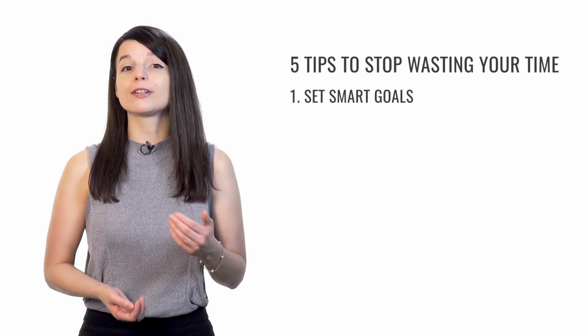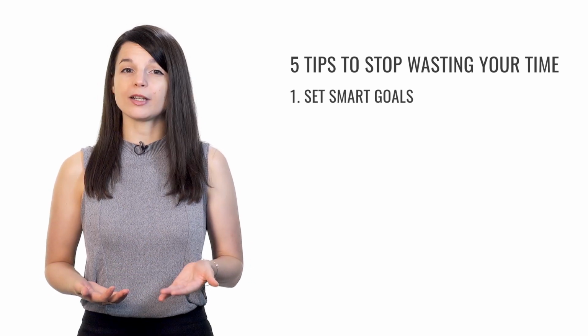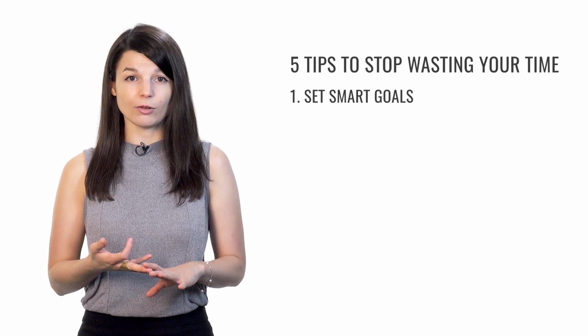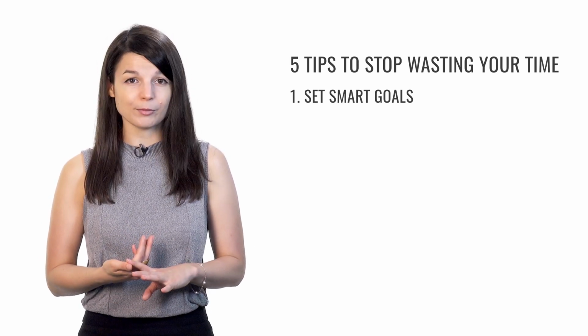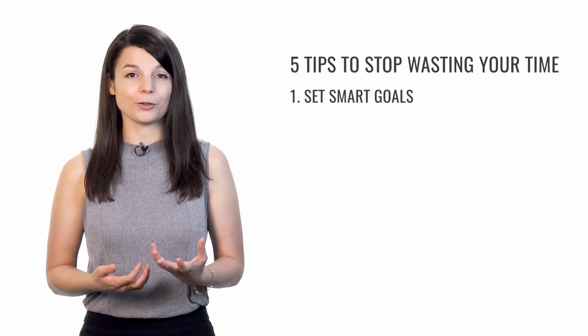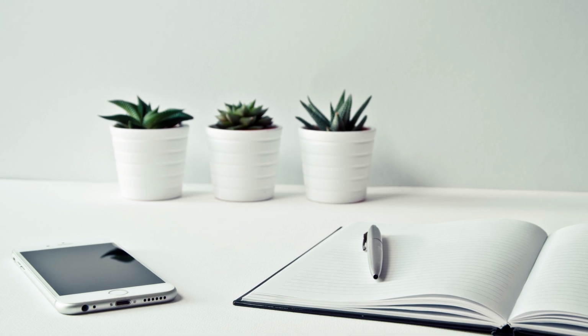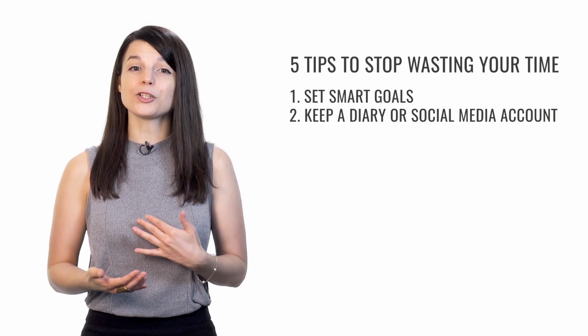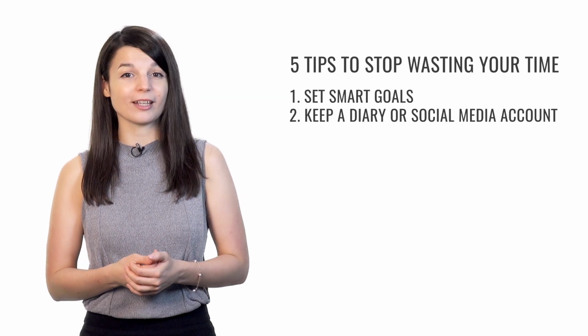First, I told you about creating SMART goals. Remember, SMART goals are specific, measurable, achievable, relevant, and timely. Registering for a test is a great example of a SMART goal. Next, we talked about keeping a diary or social media account in your target language. Start doing it right now, even if you're still a beginner.